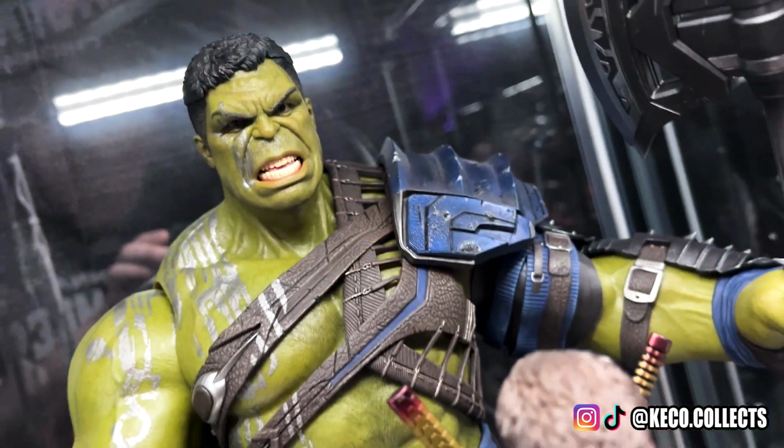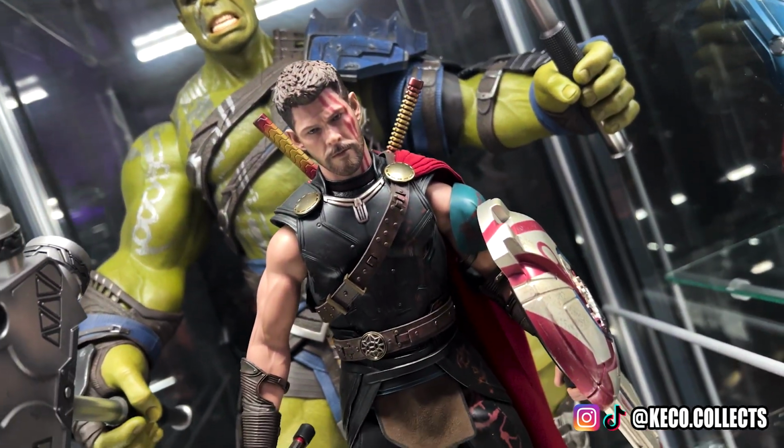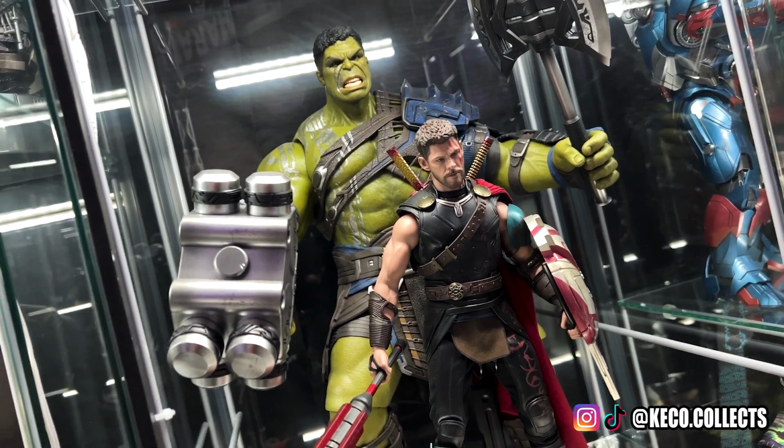most fun. Now, here are two of my favorite pieces in the collection, and that is the team up of Hulk and Thor from Ragnarok. The Gladiator Hulk is an absolute unit, and paired with Gladiator Thor, that shelf has become a chef's kiss.